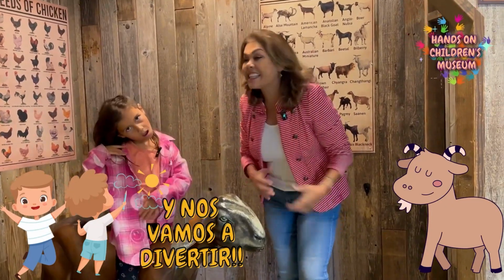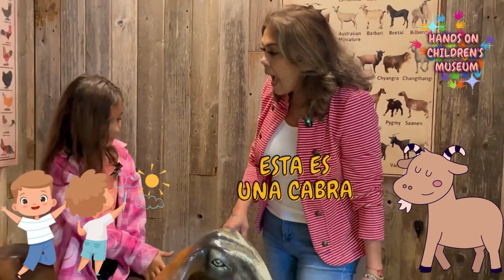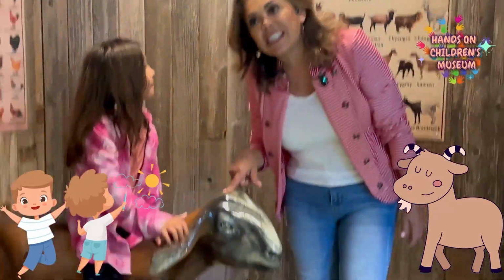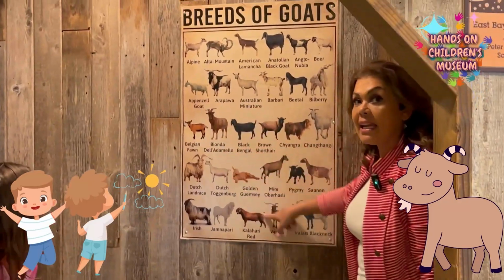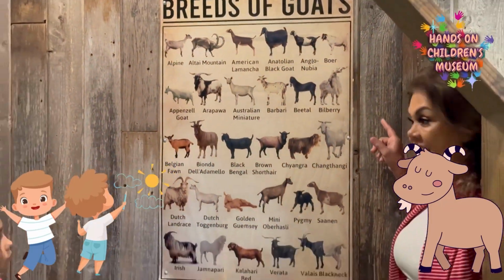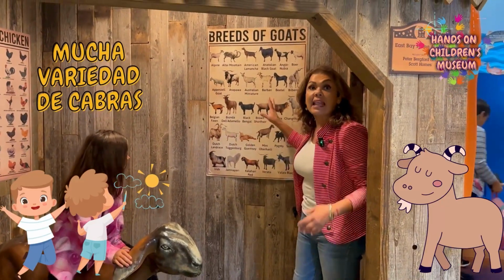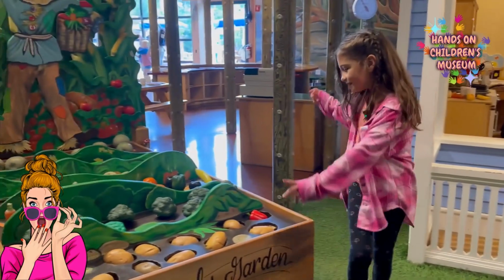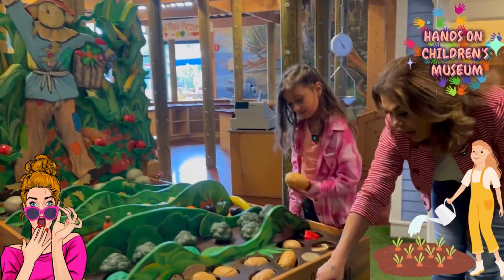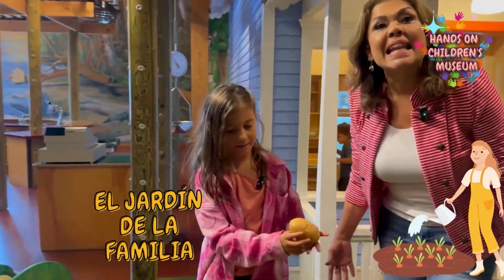Mira nomás, esta que es una cabra. Cabra. Goat. Maggie, look behind you. This is a whole variety right here of goats. All variety of goats. Mucha variedad de cabras. Maggie, mira, mija. Mira, tenemos el family garden. El jardín de la familia.